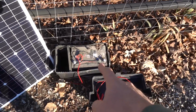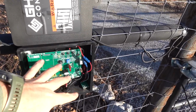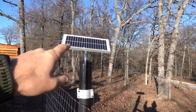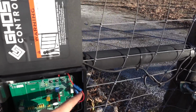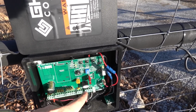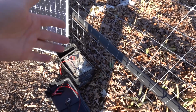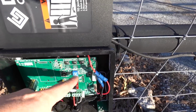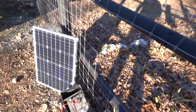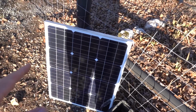I have a deep cycle battery right here, and it is controlled with this Ghost Control unit here. Now, the solar charger that comes with the Ghost Controls kit has to be hooked through this, and it uses a charge controller off of this circuit board so it doesn't overload the battery. Whenever the battery says, okay, I'm full, this charge controller shuts the solar panel off so it doesn't bypass any electric to the battery and burn it up or overcharge it. Now this new panel I got, I just ordered on Amazon.